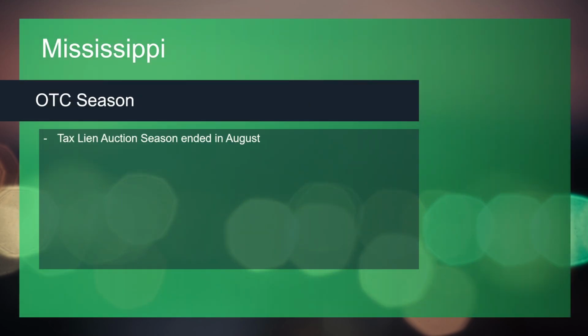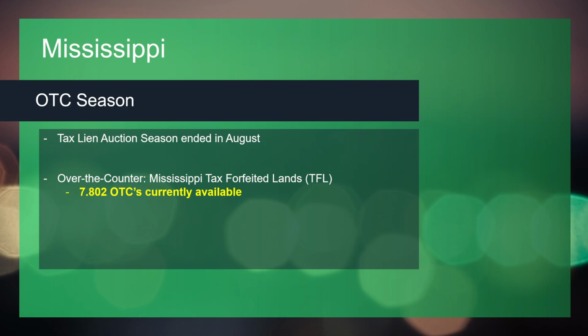Mississippi, deep into OTC season also. That auction season ended back in August. And right now, the only way you can buy with us, or that we advertise at least, are the 7,802 over-the-counter properties from the Mississippi Tax Forfeited Lands Division. You can buy those year-round from the state. There were only 27 new properties added in November. It's kind of quiet compared to October and September, but still a few additions there to look at.